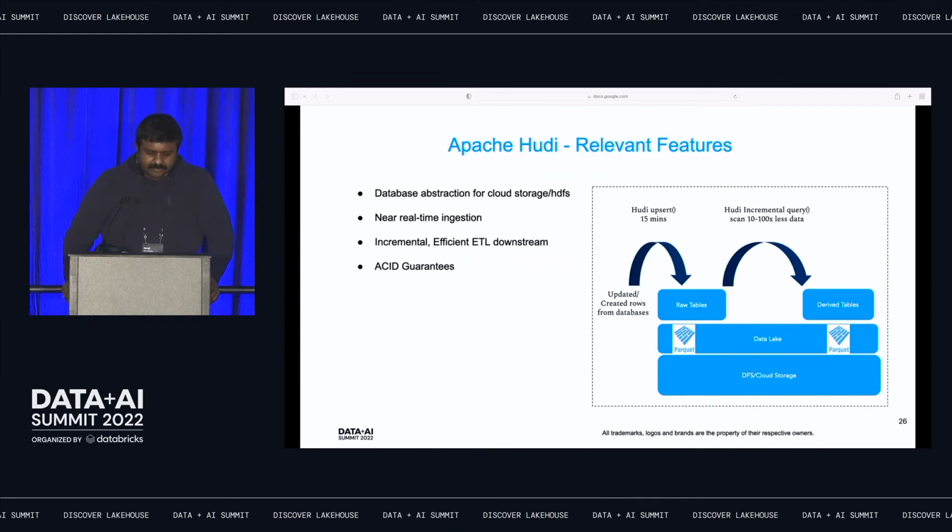To summarize, Apache Hudi is built using RDBMS principles and has all the complete Lakehouse platform features that are free and open source to be used. And for the Robinhood use case, we needed a reliable, low latency ingestion and very efficient ETL and analytics processing platform. And Hudi fit the bill for that.